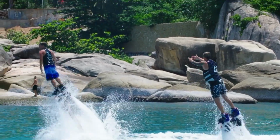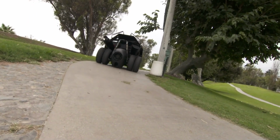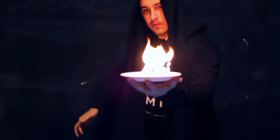With these 10 gadgets, you may turn yourself into a real-life adventure by augmenting your body or filling your garage with enough modern technology. Whichever works for you, we don't judge. Number 10. Pyro Fireshooter. Iron Man has his energy rays, and now you can shoot fireballs out of your palm like Spider-Man. Actually, it all starts with your wrist.